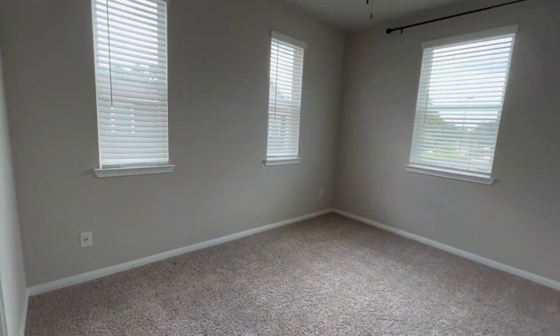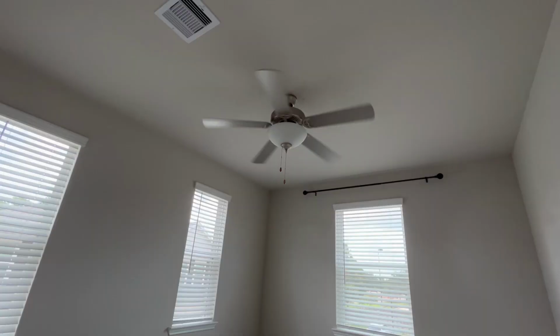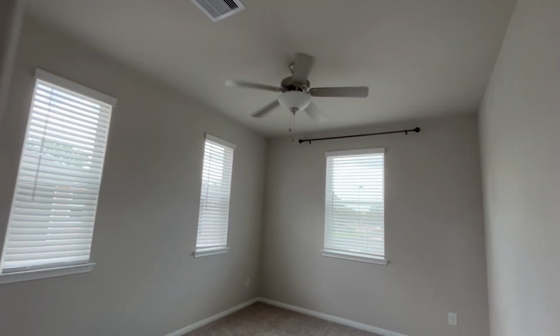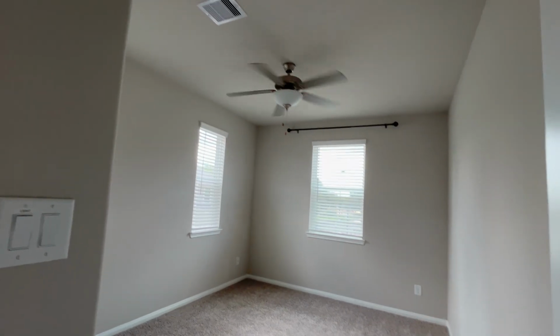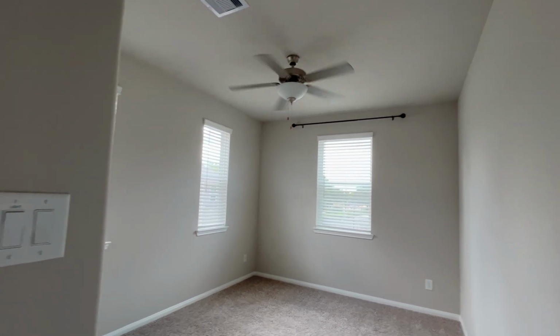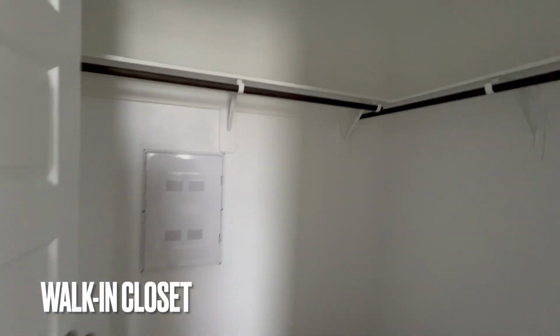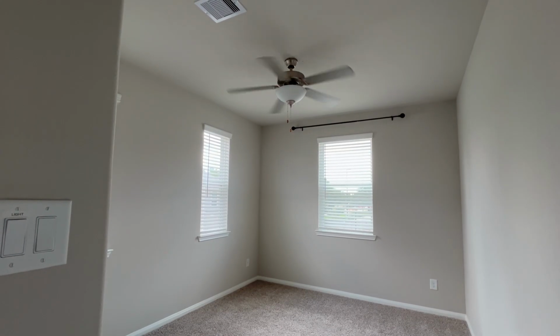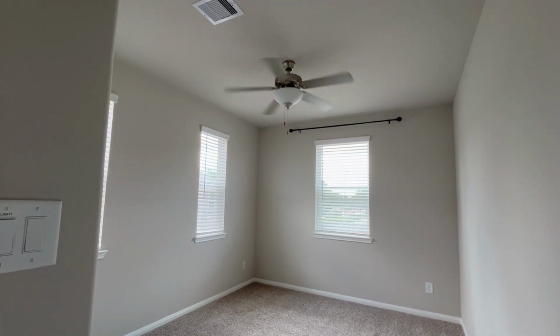Fun fact, we have 50% more fans in our house than any other house in the neighborhood, I think. A neighbor was getting rid of his and asked if we wanted it. Sadly, we put it up only recently, so none of our former guests really got to enjoy this fan in the guest room. But now we have one more fan than any other house in the neighborhood, and that has to be a good perk, right?